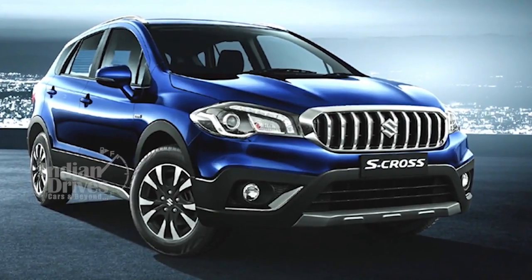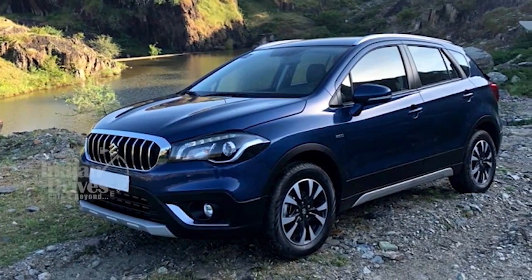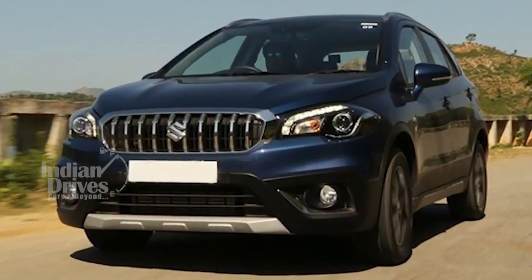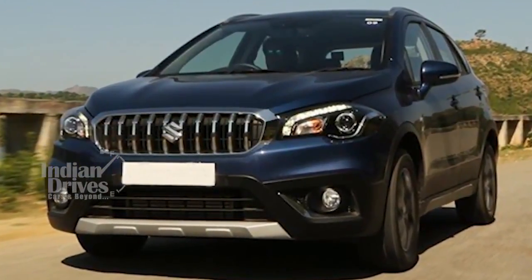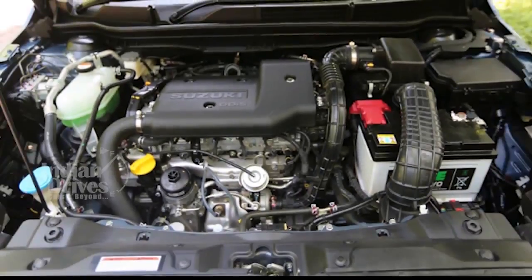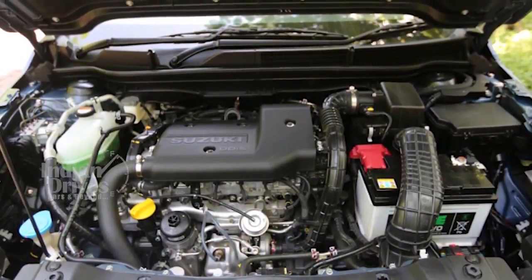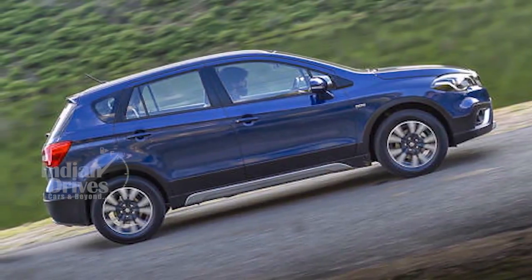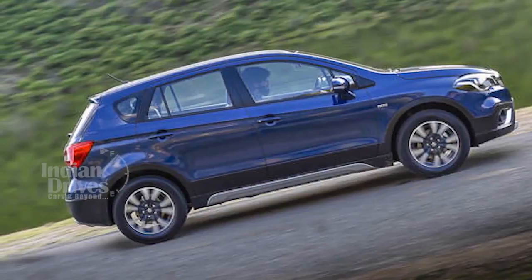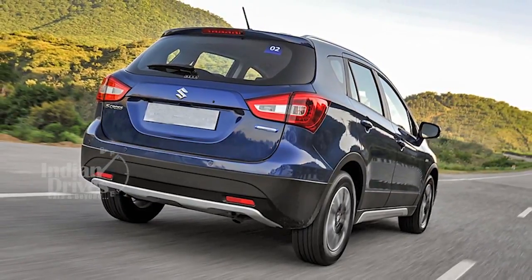Maruti Suzuki has launched the S-Cross facelift in India with prices starting from Rs 8.49 lakh. The price of the base variant has gone up by Rs 43,000 and it's primarily because of the addition of mild hybrid SHVS tech on the 1.3-litre diesel engine. The engine specs remain the same as before but claimed mileage has gone up from 23.65 kmpl to 25.1 kmpl.